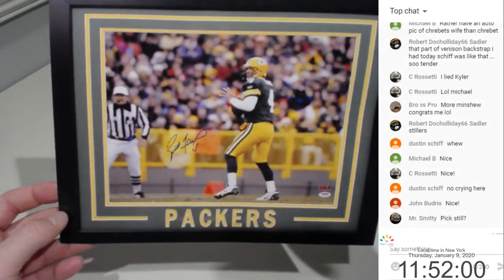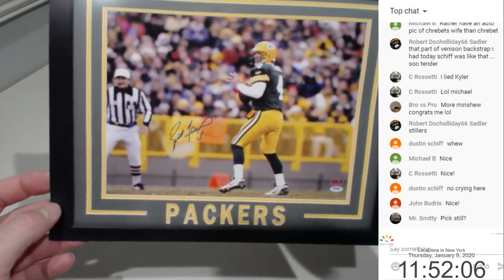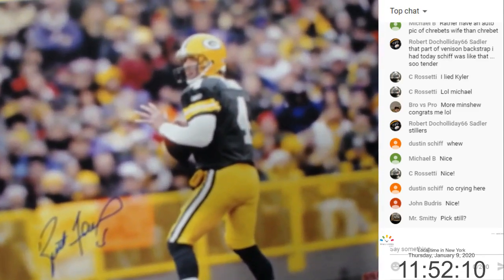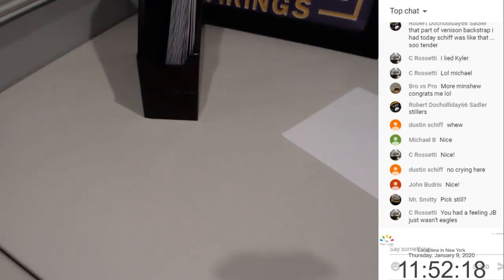There you are, sir. Nice hit. The Packers suck. Skol Vikings. But I like it. Nice Brett Favre, brother, for Green Bay. Tongue sticking out like Jordan. Look at the tongue, sticking right out there. That's sweet. Nice hit, sir. Whew, that's a good one, JB.